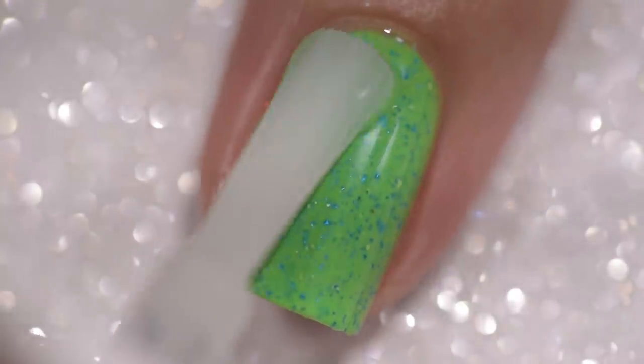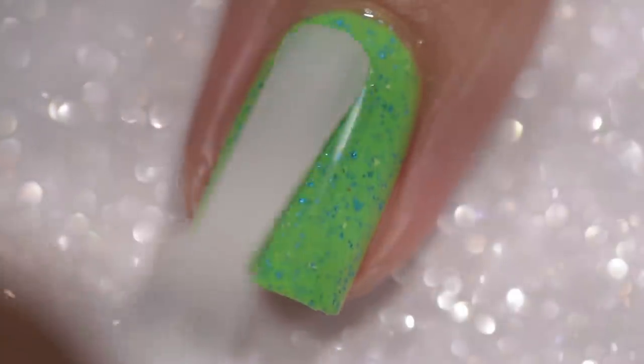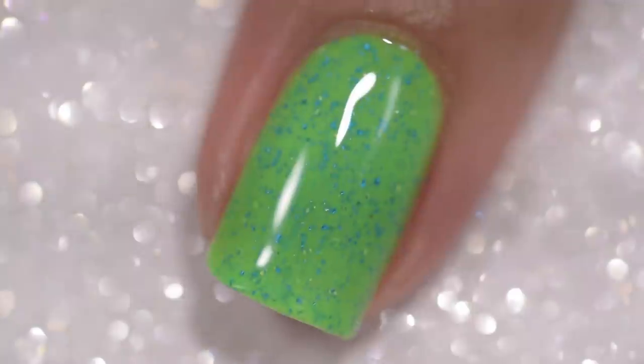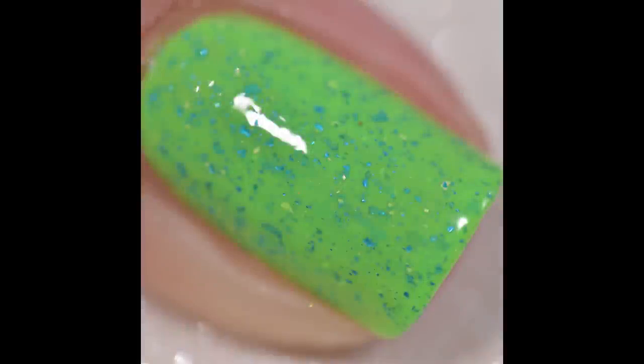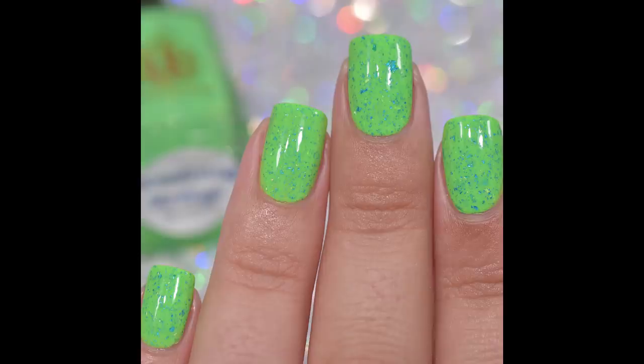I will say that this polish is probably my absolute favorite for the month. I love those blue flakes in this green base. I was immediately obsessed with this polish, and it took me by surprise just because I'm not usually a green person, but this polish really blew me away, and it has a spectacular formula to boot. So that was Something Strange from Rogue Lacquer.